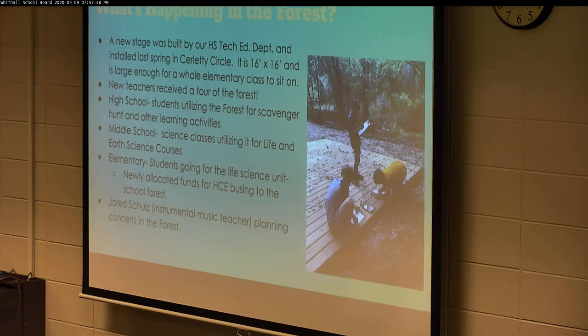So the high school students are utilizing the forest for scavenger hunt in Freshman Academy earlier this year. The environmental science class used it for food web activities, as well as just kind of perusing and looking for the different invasives that we had. Middle school science class was also out there the same day as we were. So life and earth, I believe, science are using it.